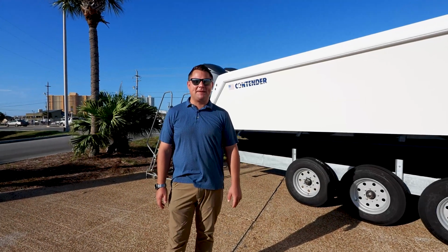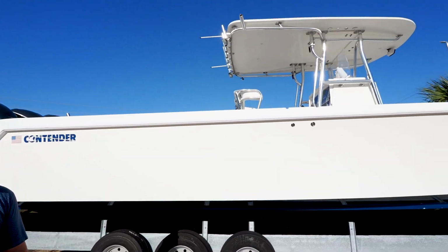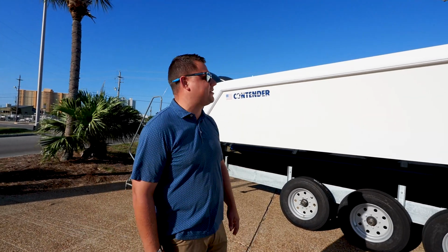Caleb Peevler here, MarineMax, Panama City Beach, standing in front of one of our fresh trades. This is a 2010 Contender 39, one-owner boat. Has been dry stack kept since purchased. One of our original customers here at the marina.